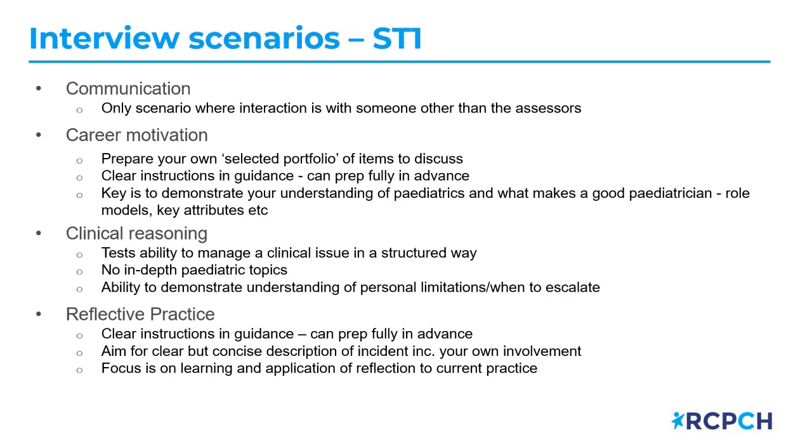It's really important when you're doing the communication scenario that you always take the time to pause and listen and make sure that the role player really understands what you've said, and listen to the cues that they're giving you. If you talk over the role player, you'll be really marked down, because this is a real test on communication skills. It's not really a test on knowledge.